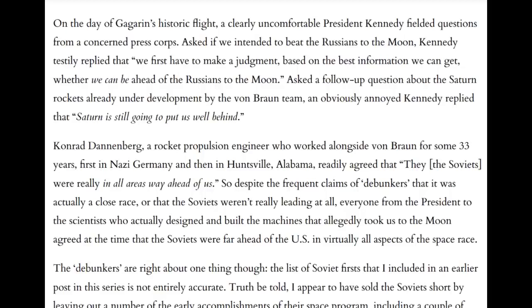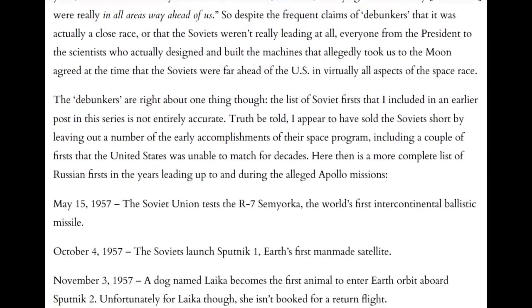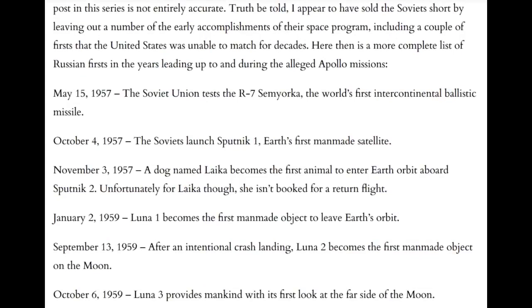Truth be told, I appear to have sold the Soviets short by leaving out a number of the early accomplishments of their space program, including a couple of firsts that the United States was unable to match for decades. Here then is a more complete list of Russian firsts in the years leading up to and during the alleged Apollo missions. May 15, 1957, the Soviet Union tests the R-7 Semyorka, the world's first intercontinental ballistic missile.